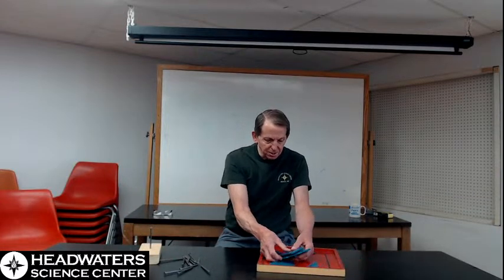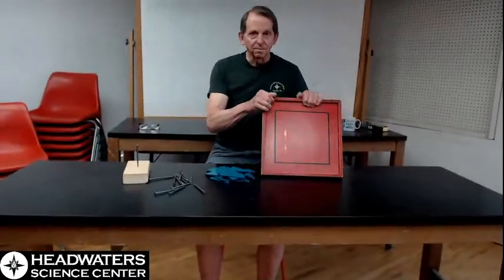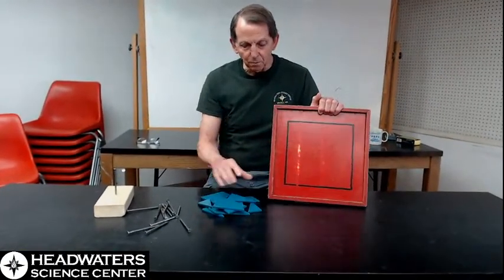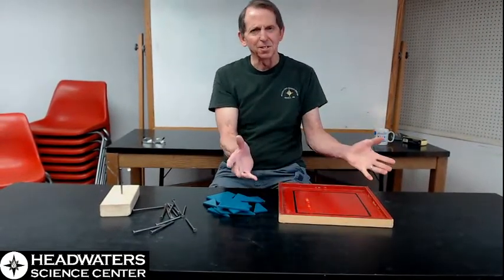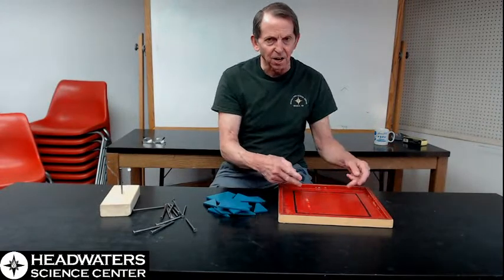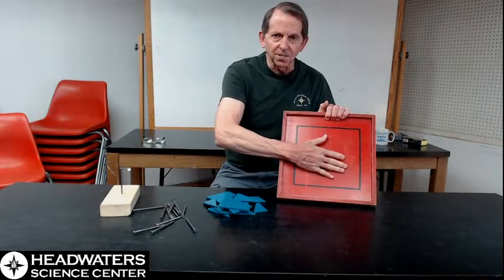I've got 10 pieces here, and a square. The goal of the puzzle is to place all these 10 pieces inside the square so that they pretty closely, I mean it's not laser precise, but so they pretty closely fill the square without going outside the lines, and they all fit inside here.